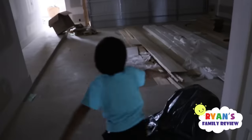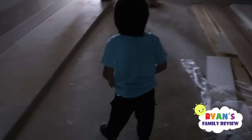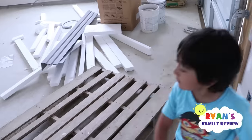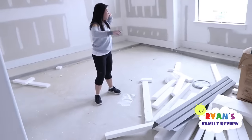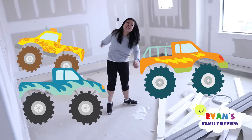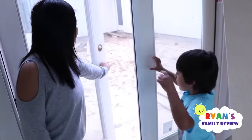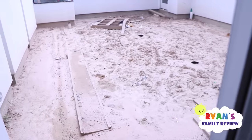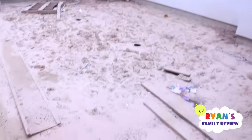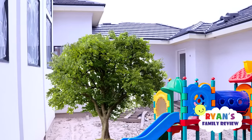Here is our garage. Courtyard. We're gonna go out because it's still super dirty and messy out here. So this is where we're gonna have some fun trees and probably put a little kid's playground right here.